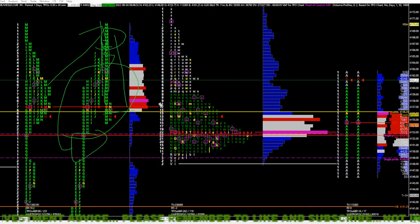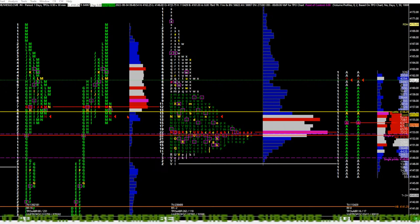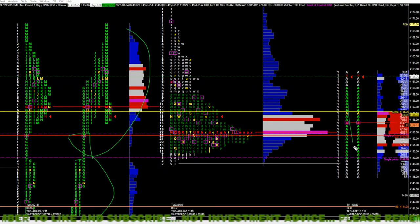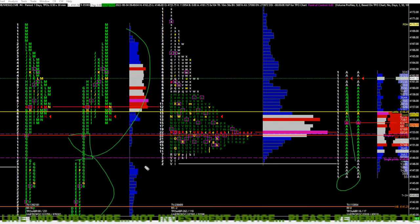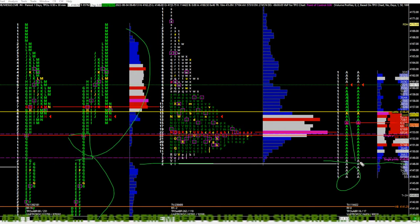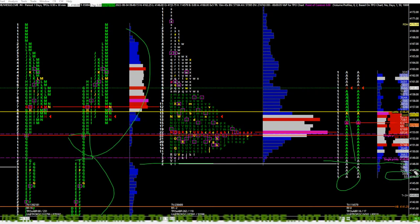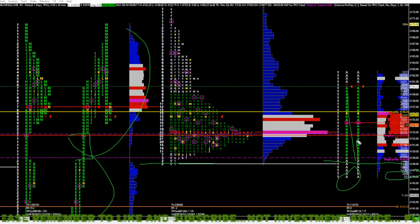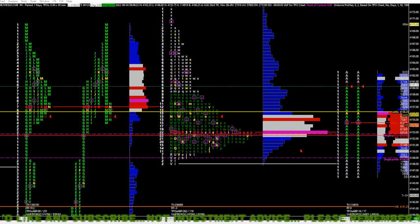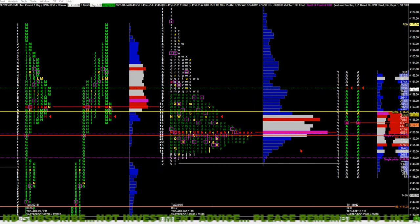And we settled pretty much back down, but in this upper distribution. So we've got a lower distribution down here, upper distribution up here, separated by single prints. Come back down. We checked below even. I really would have liked us to hold this position, but a couple ticks below isn't going to kill us. No volume came in. 55 contracts traded on that low. We quickly retraced just like every time. And that's why a key thing is tempo and volume.